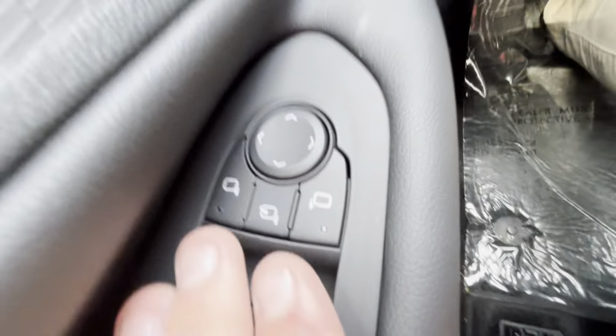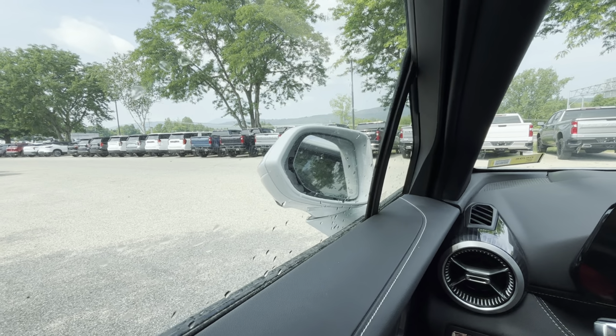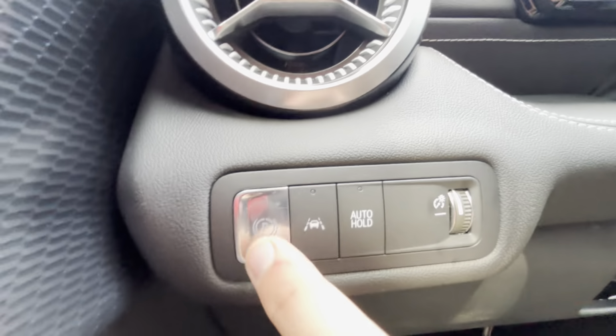On the door here, you have your electronic mirror and window adjustments. You have your power folding mirror right there. It does have the blind zone indicator on there, and it is heated. So when you turn on your rear view defroster right over there, it'll go ahead and melt the snow off of there. Camaro-inspired vents up here as well. Very cool look to those. Right down here is your parking brake button.